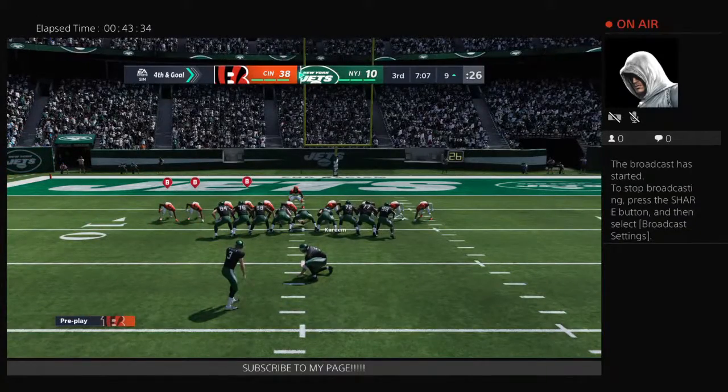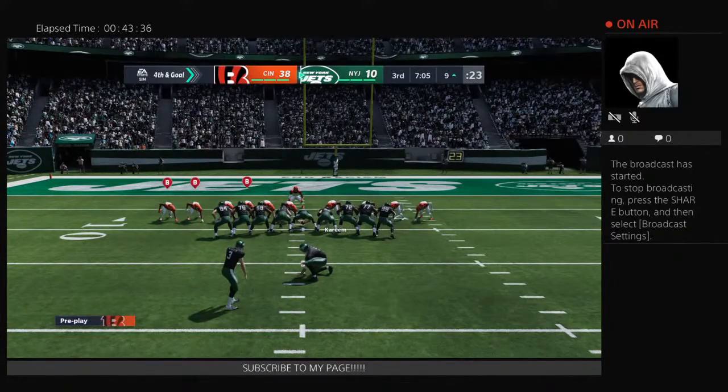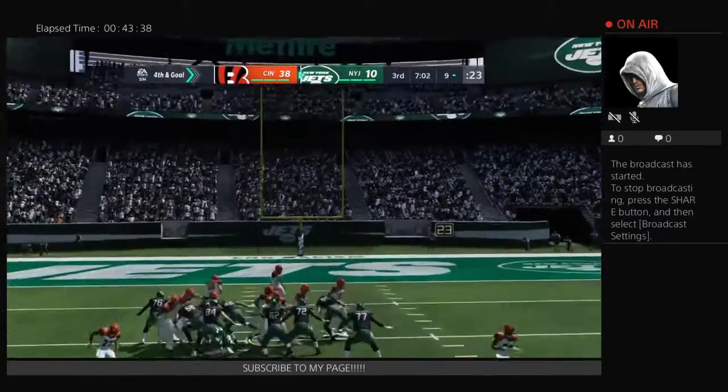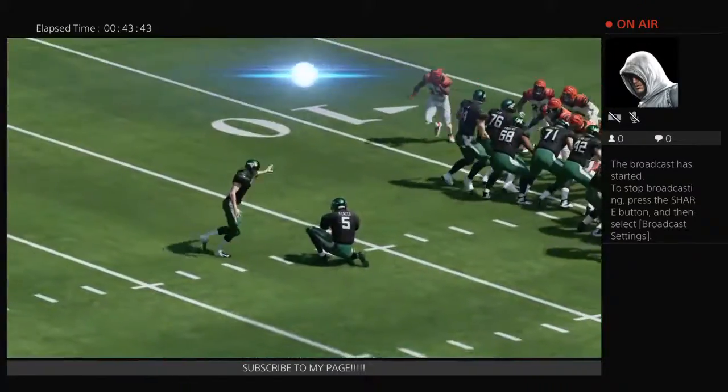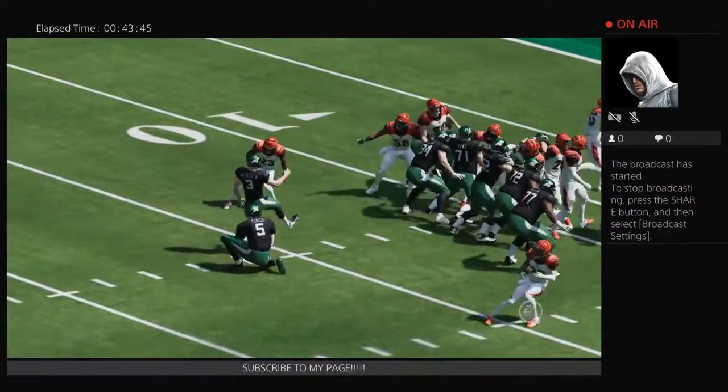This offense, they've been stuck in neutral much of the game. And on that last play, they actually went in reverse. I think this crowd would have liked neutral, don't you? Yeah, neutral would have strongly been preferred. They'll take anything positive at this point.